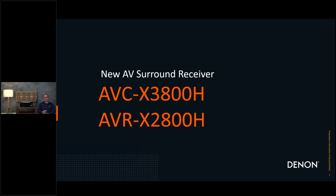Just for your information, for some regions here in Europe, we are selling the AVC X3800, while in other regions it might be the AVR X3800. The difference is just that the R has a tuner built in, an FM tuner, while the C doesn't have any tuner built in, except of course the internet connection and the internet radio.